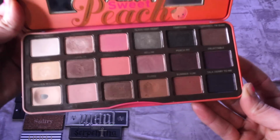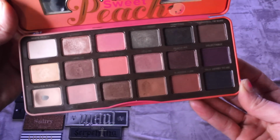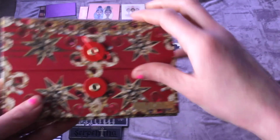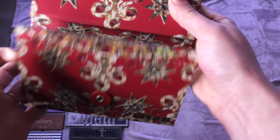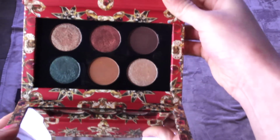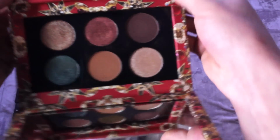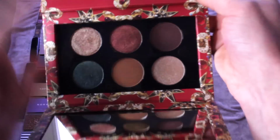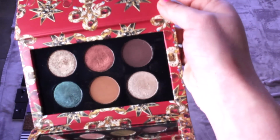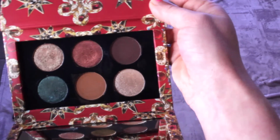In fact, I may want to pull this into my next Shop My Stash, because I'm one of the ones that really did like this palette. Here is the one Pat McGrath palette I own. This is the, I forget, some sort of Sublime or something. I like this palette, but I was really bummed by this blue shade, which is kind of the reason I bought it. Now, I was super impressed with this red shade because it's really cool and has some really awesome shiftiness to it.